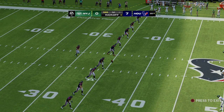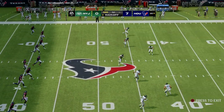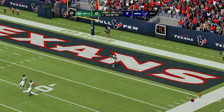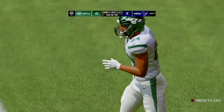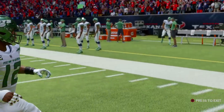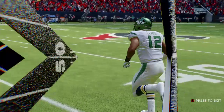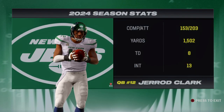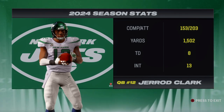Following the touchdown, here's McLaughlin to kick off. And Gibson decides against bringing it out. So here come the Jets for their initial possession of the game. And they will be led out by a man in his sophomore campaign as the quarterback.